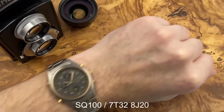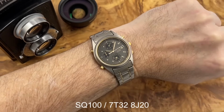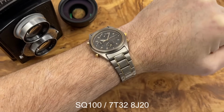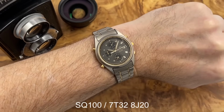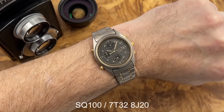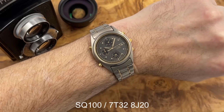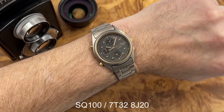The first Seiko I want to show you is a watch that I've had for many years. I bought this close to 25 years ago now. It's an old titanium and gold SQ100. Sadly, it no longer works. But I wore this watch for many years, and this was a treat. It cost £250 back in the day, and it was the only watch I could afford to own at the time. But yeah, love it. Just can't let this one go, obviously.